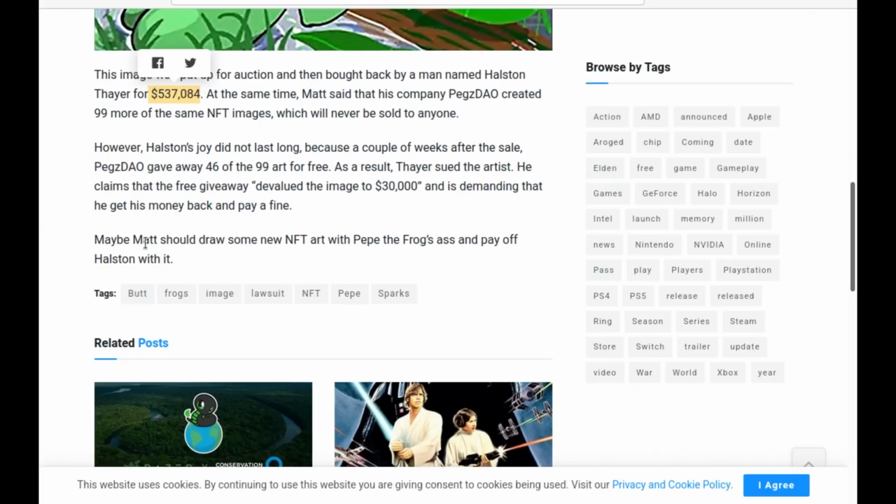What is this world we're living in? I like how the article ends with like, oh, maybe Matt should draw some more NFT art and then use that to pay the guy that's upset. Except the artist wasn't even involved here. Like, the artist just had the art taken and made a profit. There's definitely some type of bankruptcy involved in here, and it's not necessarily a monetary one.